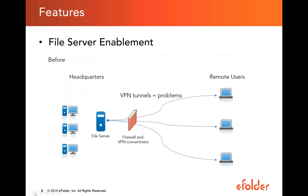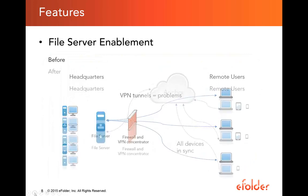Another really killer app, in our view, is file server enablement. The traditional problem with file servers is that for the users who would be at headquarters, everything would work very well. You're on a fast LAN environment, all the folders are mapped correctly, permissions are already configured, and everything works beautifully. The problem is remote users would have problems with VPNs, have problems accessing the file server. What you would end up with oftentimes is really critical business content that should have been on the file server being siloed off on remote users' machines, and it would really drag down collaboration and data security in many organizations.